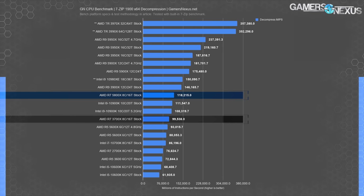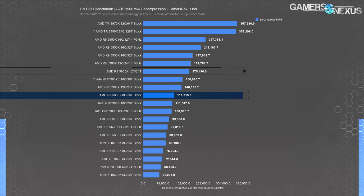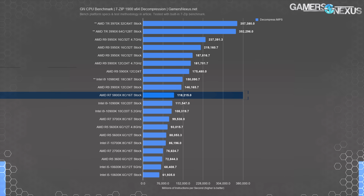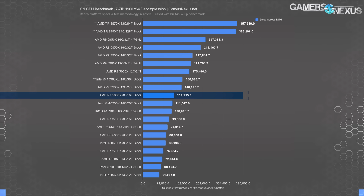As for the 5800X, the improvement over the 3700X was 19%, with the improvement over the 5600X at 34%. The 5900X completed 175K MIPS, a 48% improvement over the 5800X, and that's where the 5800X's value looks poor. We're almost linearly gaining 1 percentage point for each 1% increase in core count.